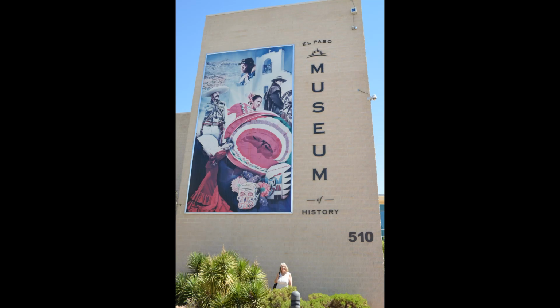At the Museum of History, photography with DSLR cameras, like our camera, was not permitted except for the exterior of the building and the outdoor grounds. We therefore enjoyed the exhibits but took no pictures.